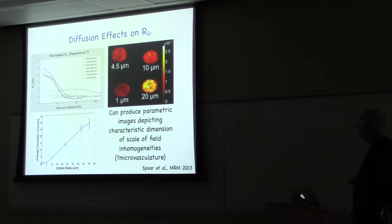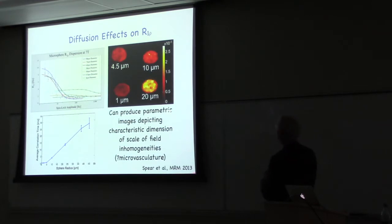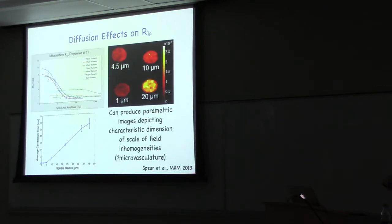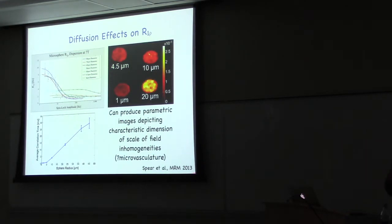So if we make a dispersion measurement, we can infer what the size of the intrinsic scale of those inhomogeneities are. And that's what's shown here. These are maps actually of this correlation time. These are maps of something about the intrinsic size of the objects. Without resolving the objects, we can say that this object contains something of the order of 20 microns, whereas this one contains objects only of the order of 1 micron, without resolving at that scale. So that's one of the aims we set out to do, is can we measure properties of intrinsic structure without resolving the structure.